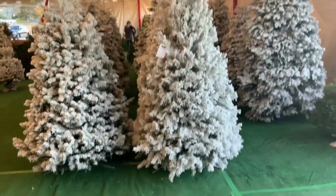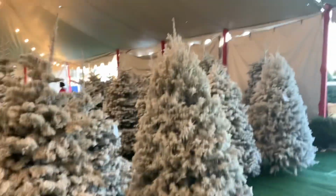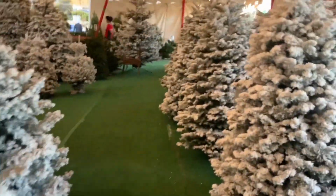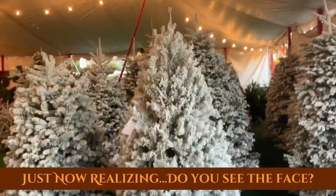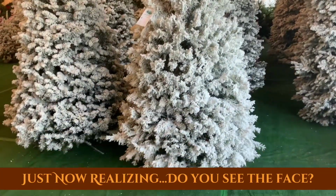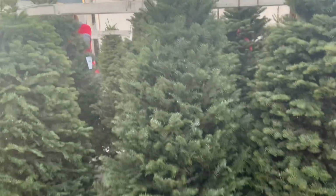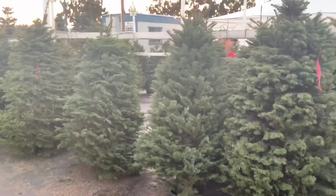We got two contenders. This one or this one? This one is like the most perfect triangle shape. And this one is pretty close too. It's just got a little bit of a different base design. Okay, so we're looking at this one. Let's see if I can get a wide enough angle for you guys.